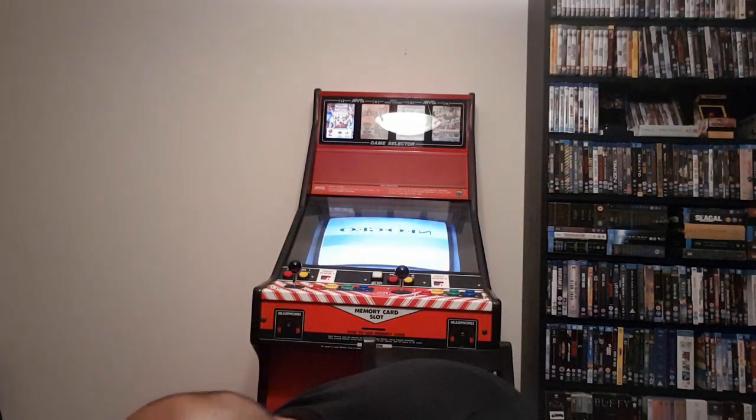So what I've done, a couple of days ago actually, there was a seller locally to me selling this in the box, so I bought a box copy. So I'll probably just get rid of this version and stick to just box copies of the games.